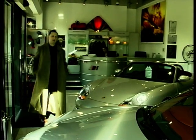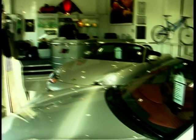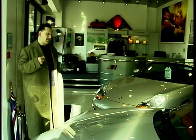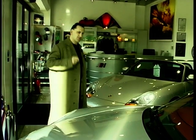Porsche's premier showroom in Park Lane. 911 Carrera, 68,950. Bit out of my league. I wonder what other interesting, more reasonable items I can find with a Porsche badge on it.